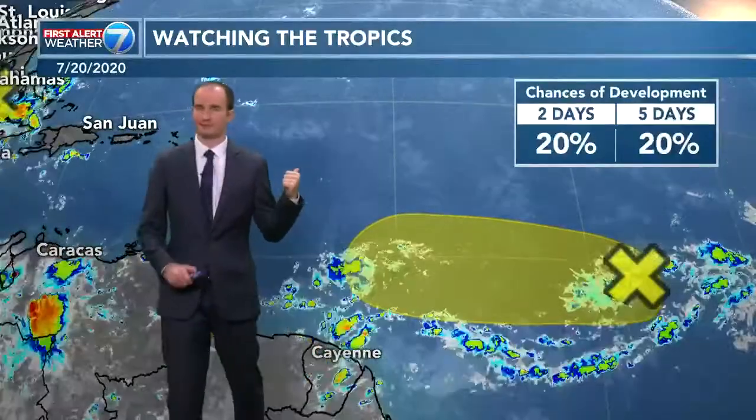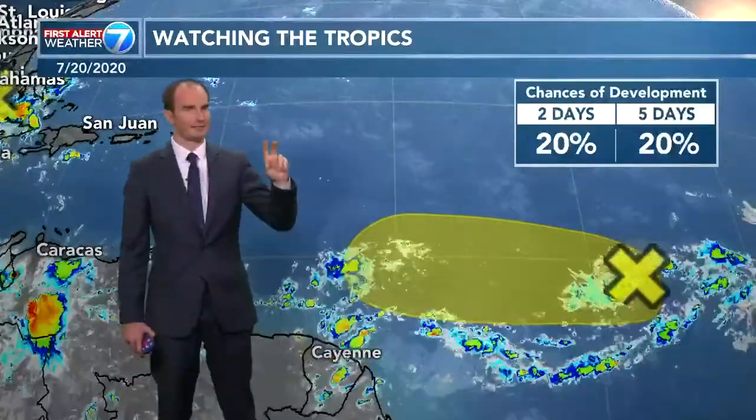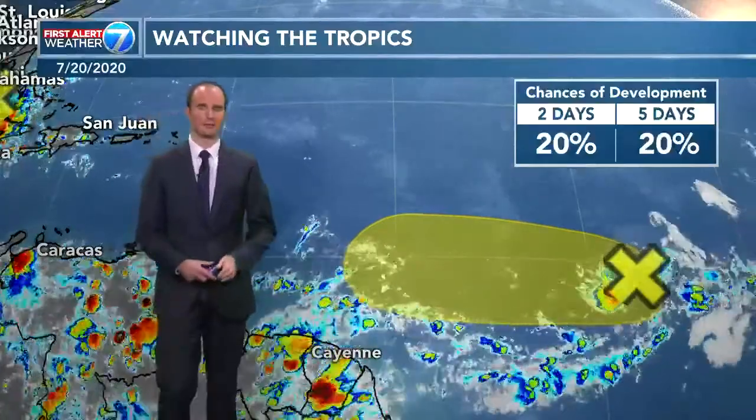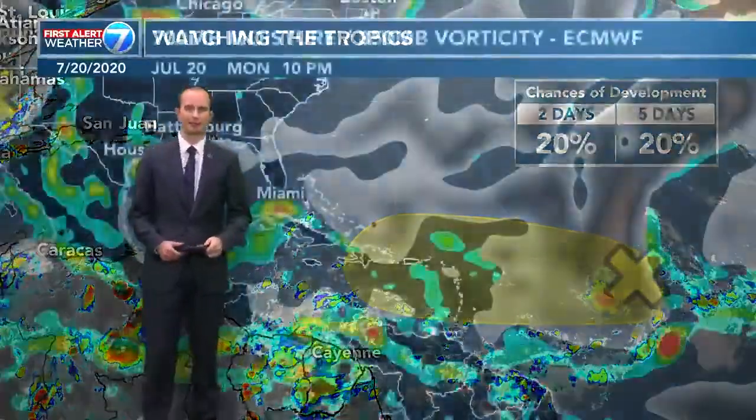This one, I don't think is going to get to day 5. I think we've got 2 to 4 days on this one for something to happen. And I think by the time we get to day 3.5, we're really going to know if this is actually going to do something or not, because we've got 2 batches of dry air out into the open Atlantic that are going to probably eat that thing for breakfast.